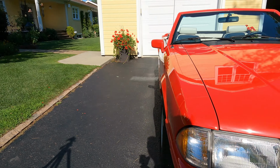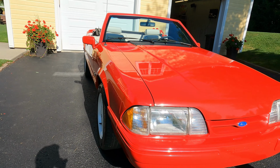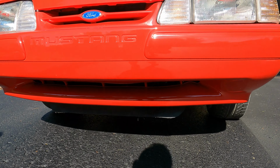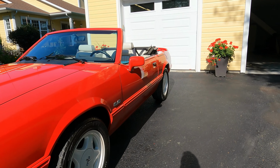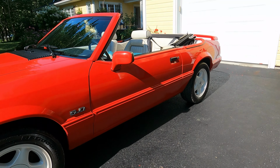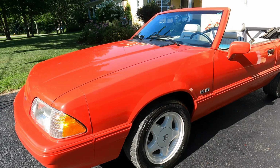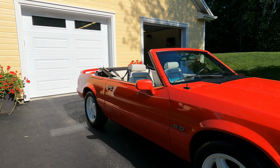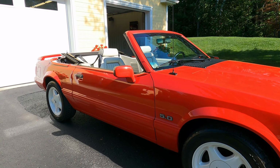So I just wanted to show you guys this car, a quick video, just to show you what a completely original 1992 Mustang Foxbody 5-liter feature car looks like, in the beautiful, vibrant red color. I just want to do this quick little video in case some of you are out looking, want to rebuild one of these and want to put it all original. This is what an original one looks like.